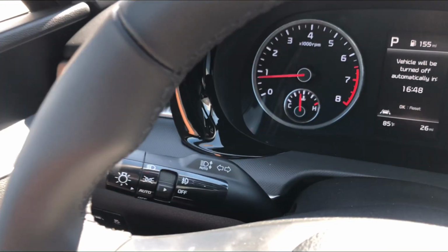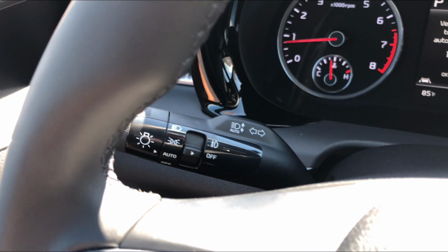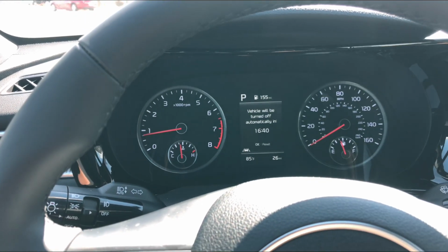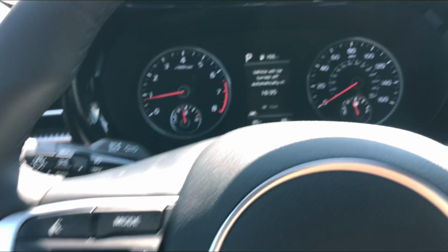One of my favorite features is the automatic lights, so you can always set your lights to auto, and then you'll never have to worry about setting your lights again. I haven't fussed with my lights in 3 years, and I really do love the auto light feature.